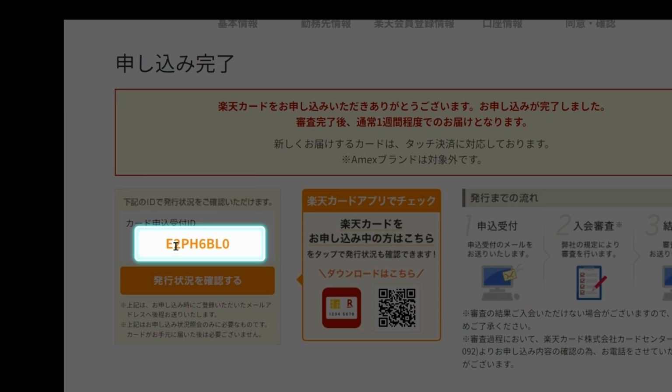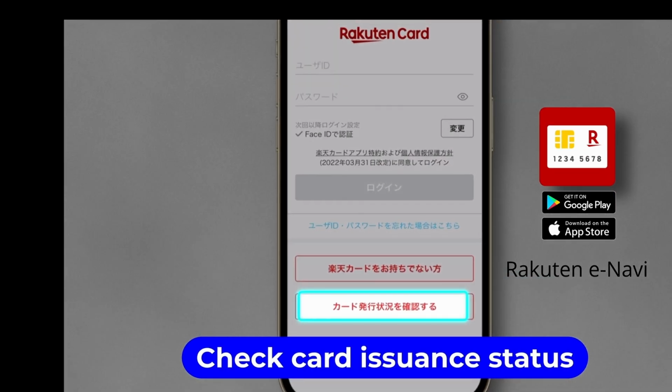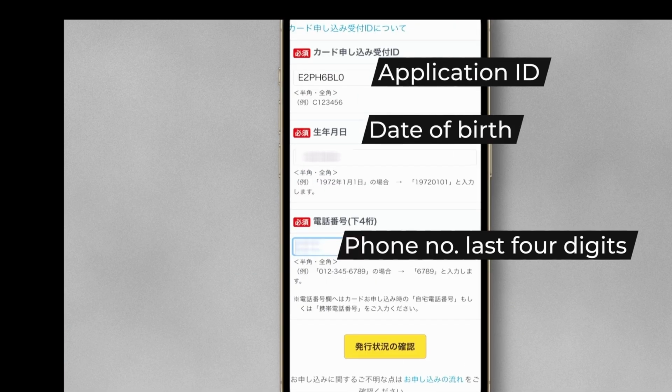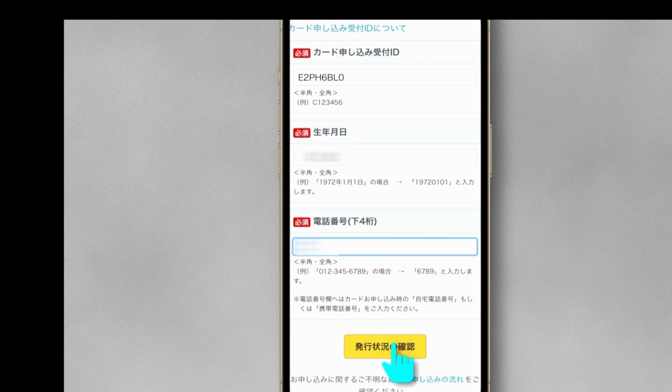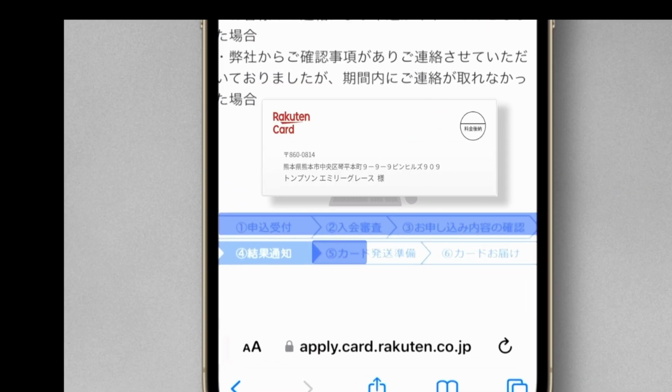First of all, copy the application ID code and download the app from the store. After that, open the app and select the check card issuance status. Paste your application ID code, enter your date of birth and your last 4-digit phone number. Typically, you can expect to receive your card within 1 week to 10 days after the application, but it may take up to a month, depending on the type of card and how you applied.